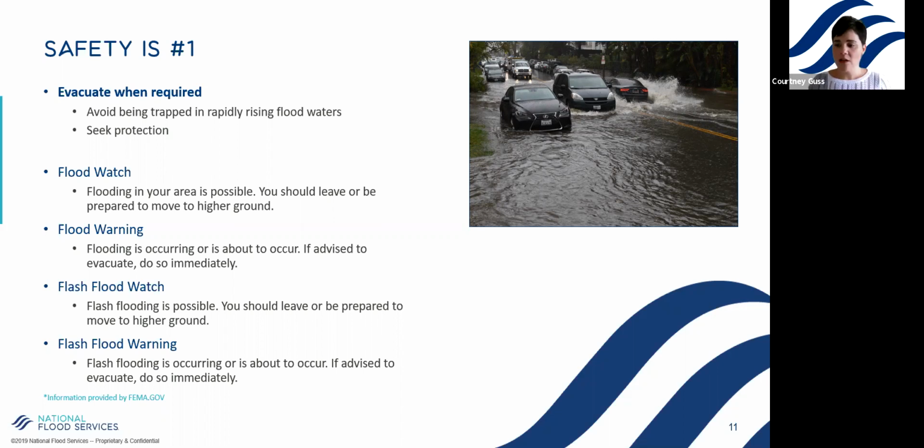Same with a flash flood watch or warning. This just means that the waters come on incredibly rapidly, there wasn't a lot of warning, and you need to seek higher ground immediately.